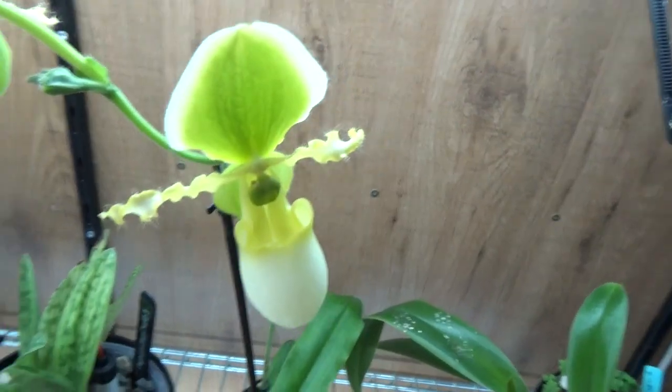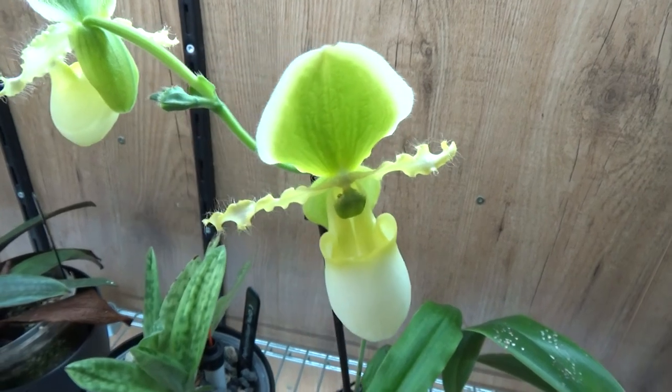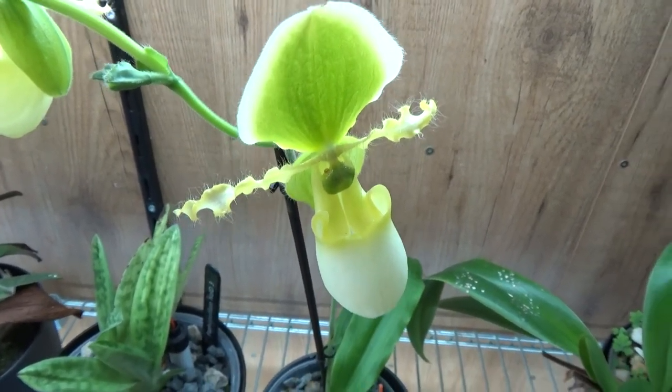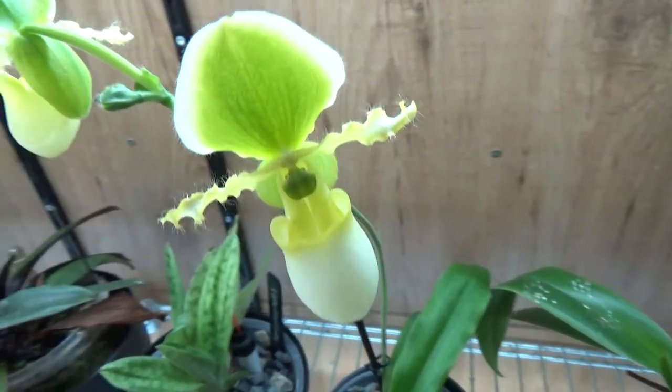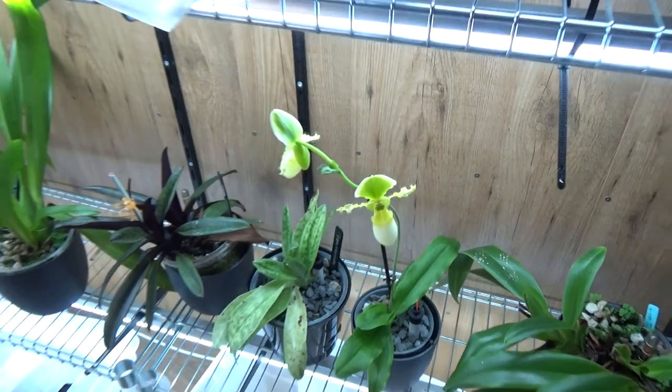Beautiful. I really, really love the colors on this one. Absolutely beautiful. There's another variety, the not Alba version, but I must admit I do like this better, because the white and the yellow I personally really love on blooms.